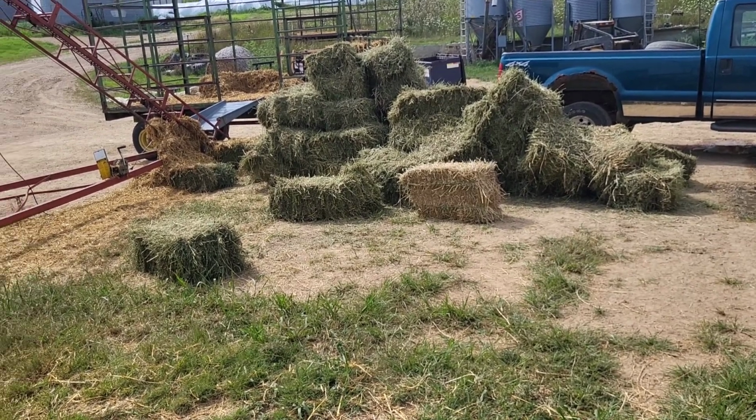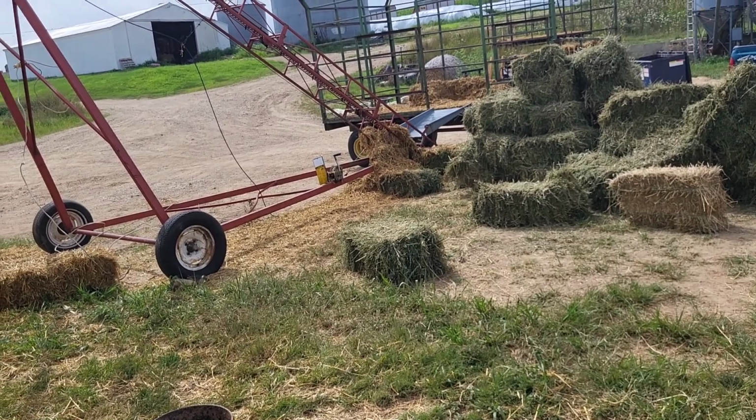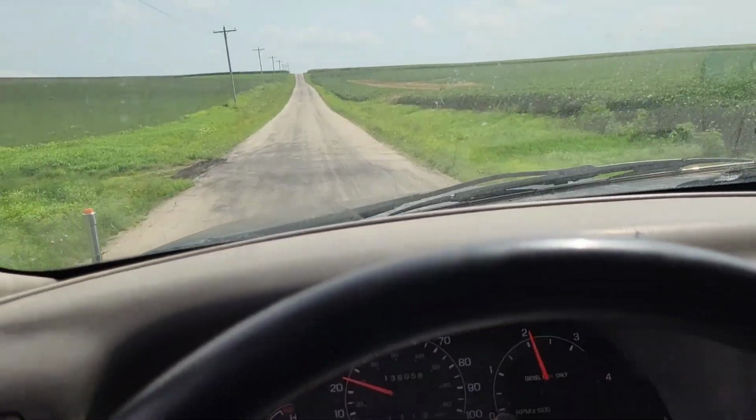So anyways, quit yakking here, and a pile of bales there. They were a little too tough to go in the barn. Hay just don't dry in this humidity, so the rest of them are pretty good. So anyways, I'll check back after a while.